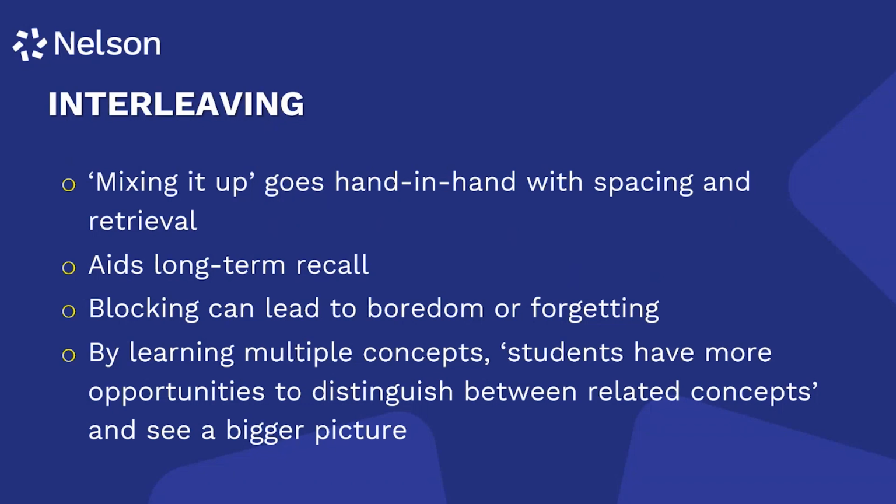So this interleaving approach aids long-term recall. If you do the same topic for weeks on end, which is called blocking, then that can lead to boredom or forgetting. It also means that if you do a long block of, say, measurement, you won't be going back to it for a while because there won't be time. So that's where the forgetting happens.